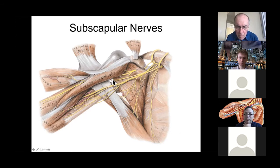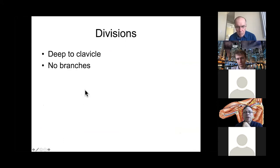Nice example of the axillary nerve traveling with the posterior circumflex humeral artery and through this tiny little quadrangular space. The nerve can be compressed here, so that's something to remember. Radial nerve going down, and as you'll recall, and as I'll mention probably later, with shaft fractures of the humerus, the radial nerve is at peril. The divisions, we said this already, has no branches. It's deep to the clavicle.